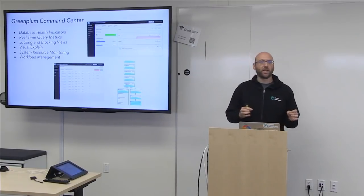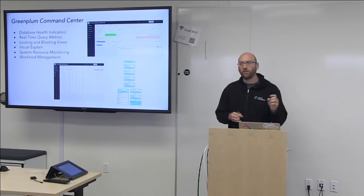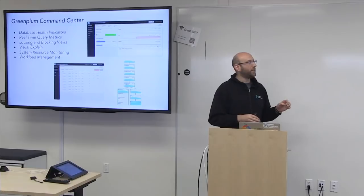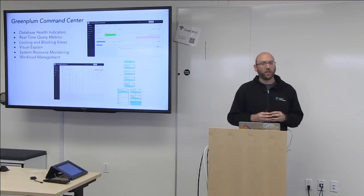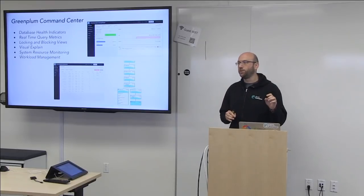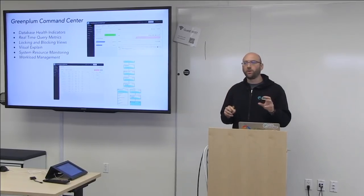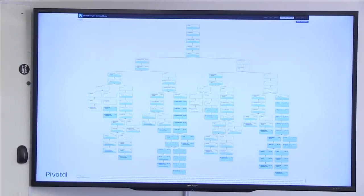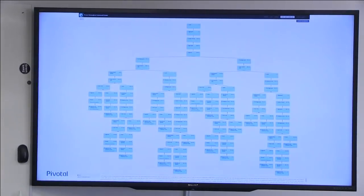It's the single pane of glass where a Greenplum administrator goes to see what's going on with their system, right? It has in there all of your health indicators, and it shows you the running queries. You can get warnings there, like, okay, this query is blocked on this other query. You can click on the query and see a visual explain plan of it.